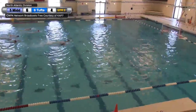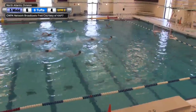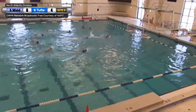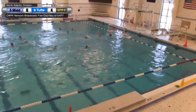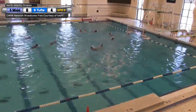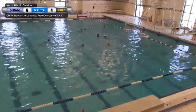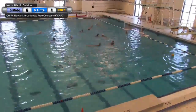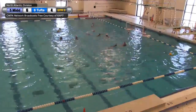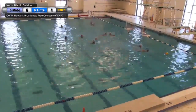And Middlebury is looking for more. Look at this play now. Ordinary on Tufts. We're in the Tufts end already. Open water here for the hole. Shot. Deflected out of play. Nicely done by Rami Abeldarim. It'll be the second 2-meter quarter of the game for the Panthers. It'll be from the near side.